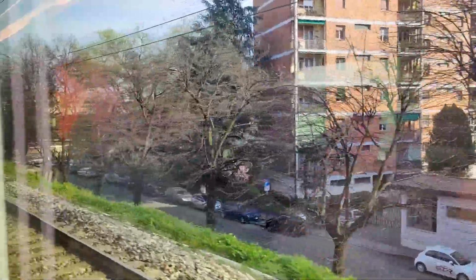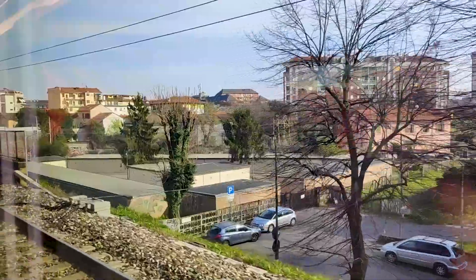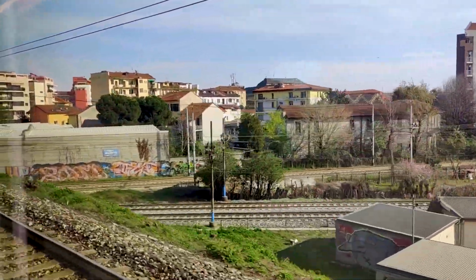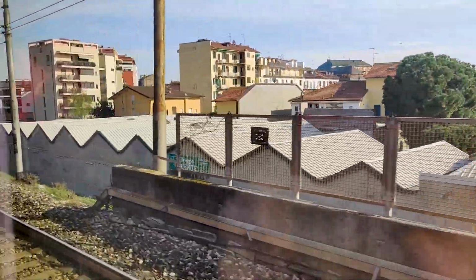We are now approaching Milano Centrale. We invite all passengers that have to get off to please get prepared. Please do not forget to collect all of your bags and personal belongings. Thank you for choosing Italo. We hope to welcome you back on board soon. Goodbye.